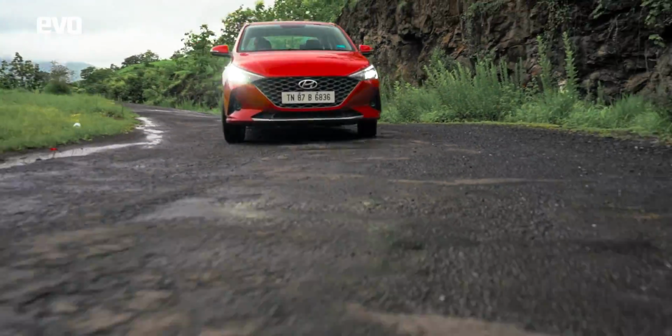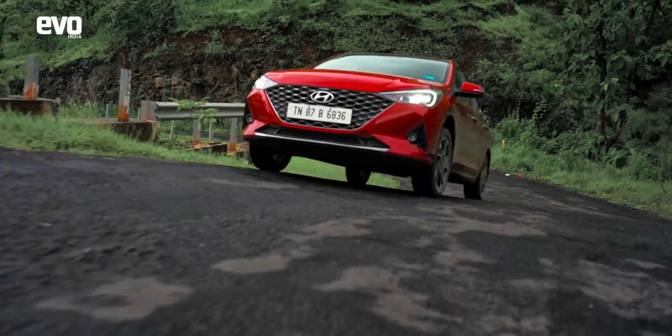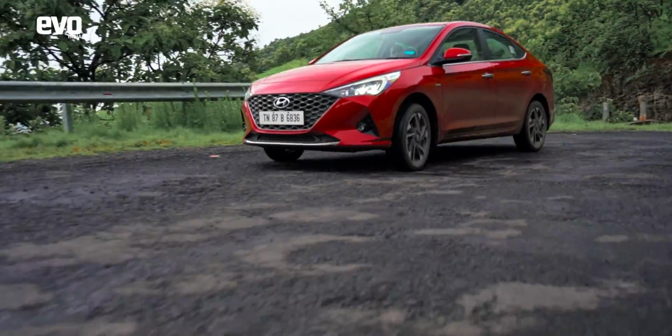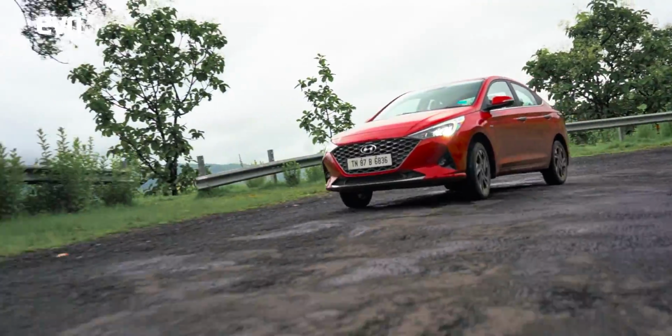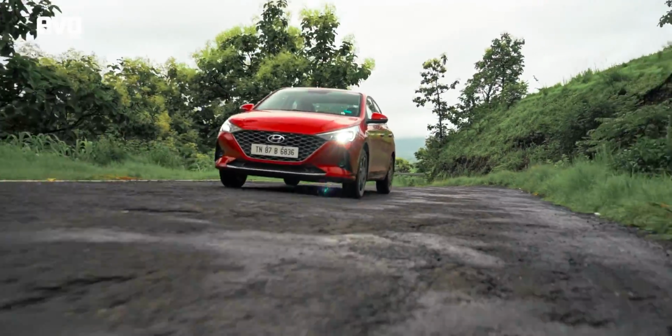And you can put the window down, breathe in this fresh mountain air. There's not too much dust in the air because the rain has settled all of the dust from the atmosphere. It's re-energizing, it's reinvigorating. But we're here to drive. And what's the drive like?